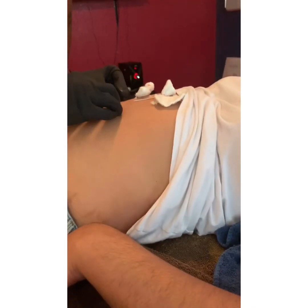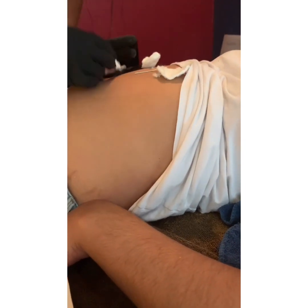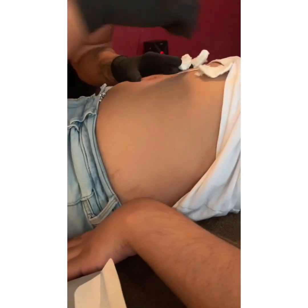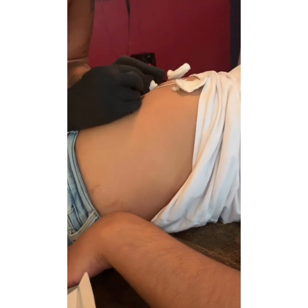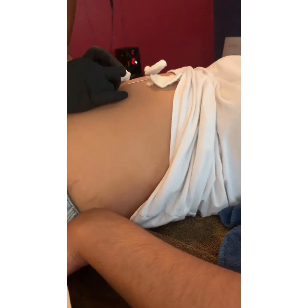So I believe the gauge that she got probably was like a 16, because when I tried to thread it through, it was very, very difficult. And what I didn't want to do was thread it through and have it be too tight, where when it comes to her cleaning it and moving it, it would not move.